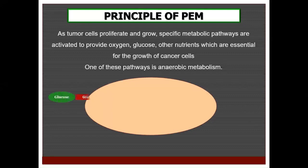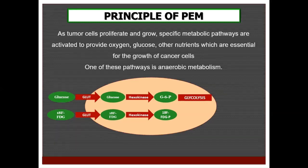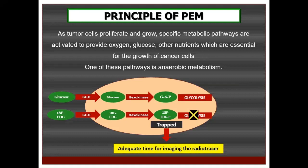Normally, glucose enters the cells by using the glucose transfer enzymes. When the glucose is inside the cell, it is subjected to the hexokinase enzyme, which turns it into glucose 6-phosphate. The glucose 6-phosphate is then broken down through the process of glycolysis. In PEM, we use the same radionuclide as the PET, which is the 18F FDG, which is also taken up by the cells using the glucose transfer enzymes. Inside the cell, it is also subjected to the hexokinase, which changes it into FDG phosphate. But the FDG phosphate is not like the glucose 6-phosphate. It does not break down through glycolysis, and it becomes entrapped inside the cells. Because of this entrapment, it gives us adequate time to image the radiotracer while within the cell.